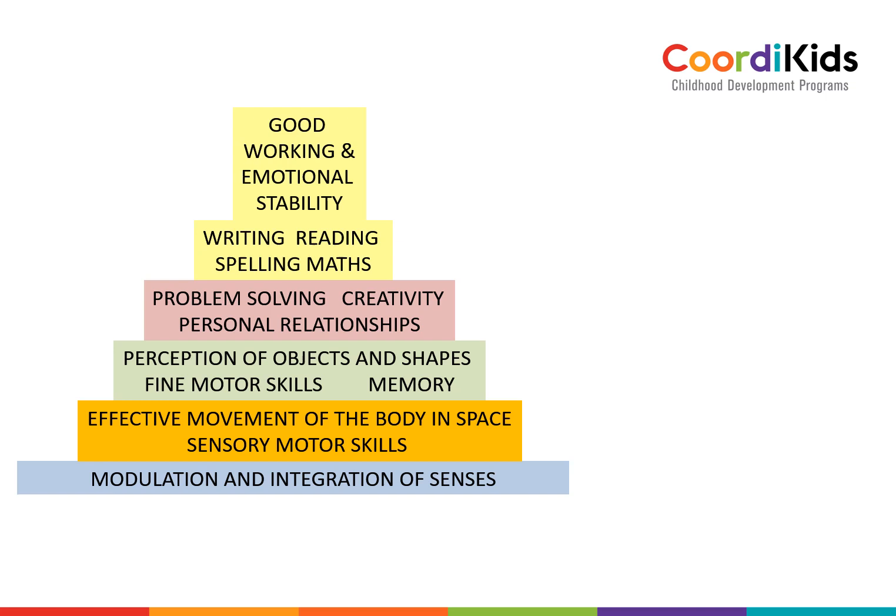You can see that's modulation and integration of senses, or you can call it sensory processing. And if there are problems, it's sensory processing disorder. This integration of senses starts to develop long before birth. So that is really the foundation of development, and we learn so many things by using our senses.